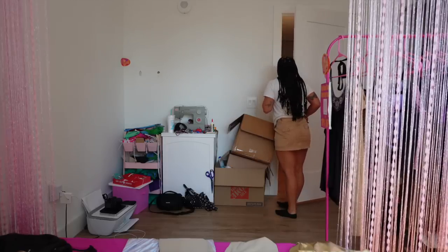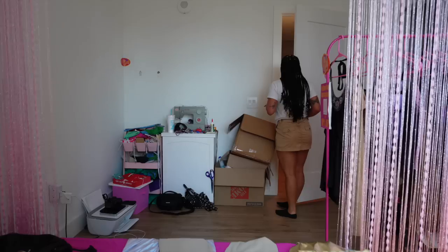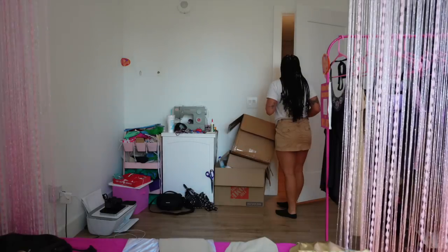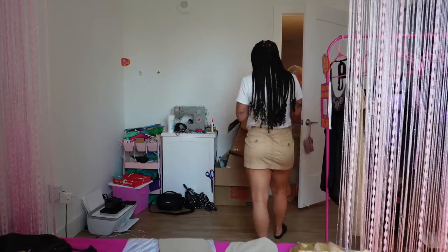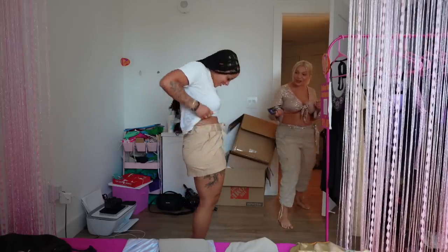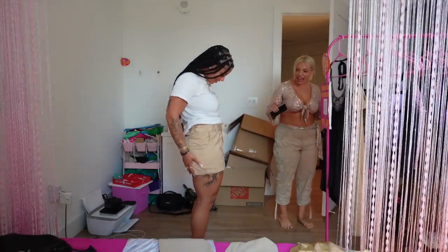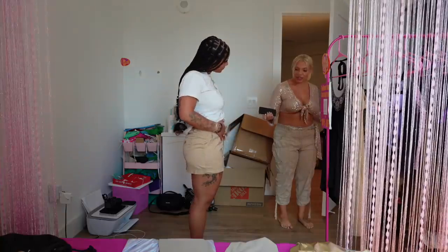I only have a bralette, like a sports bra type thing under, which would look weird with the shirt. Let me see if maybe I have something. I literally did not come prepared with undergarments at all. It does fit. Super cute. It fits so cute on you, and that color looks bomb with your complexion. Thank you. It's like a special beige. It's not a regular one.